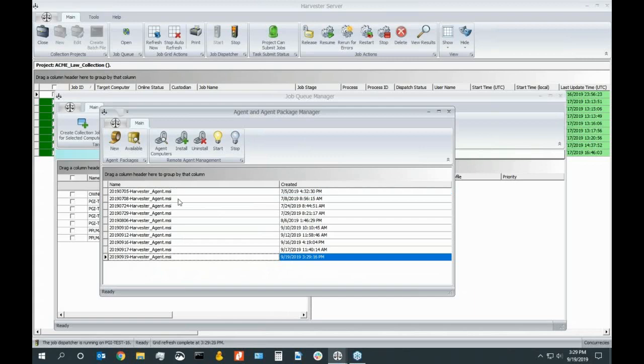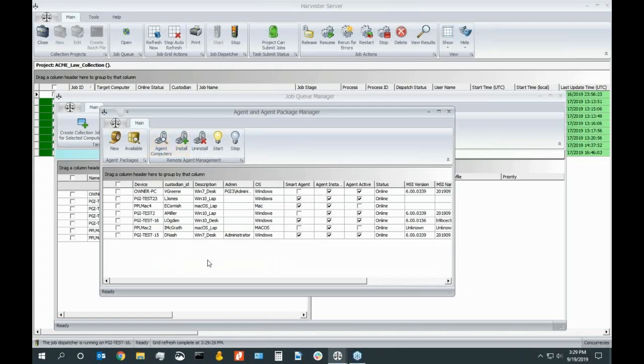The next is our agent monitor. And this is super cool because what's going on here is it's giving you a live display of all the agents on your network. So let's say you distributed a Harvester agent out to 300 computers or 3,000 computers, whatever it is. Then right here is where you can see the computers that are currently online or the last time they've checked in. It's also going to tell you if it's a Windows or a Mac.